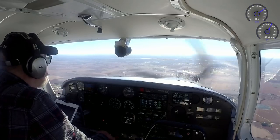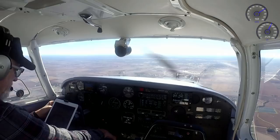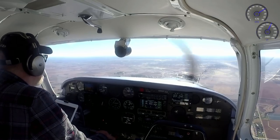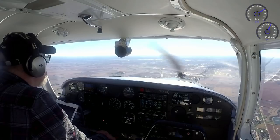In the pattern. Short final, it looks like.